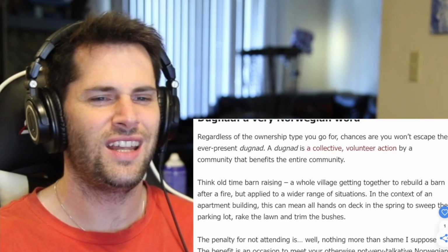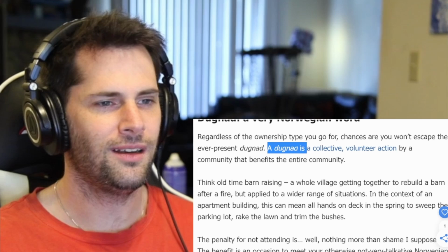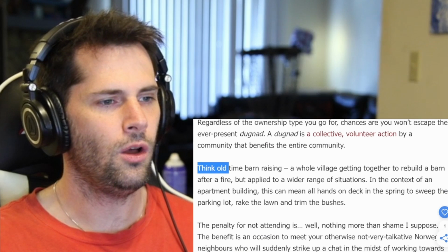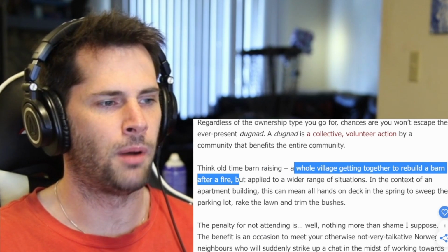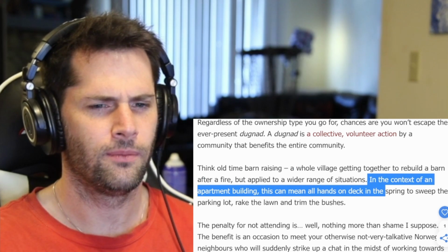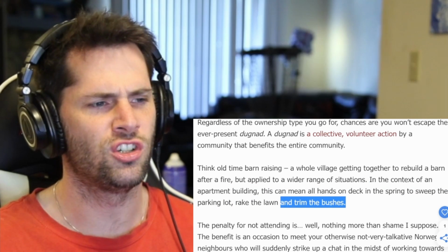Dugnad, a very Norwegian word. Regardless of ownership, chances are you won't escape the ever-present dugnad. The dugnad is a collective volunteer action by a community that benefits the entire community. Think old-time barn raising. The whole village gets together to rebuild a barn after a fire. In the context of an apartment building, this can mean all hands on deck to sweep the parking lot, rake the lawn, trim the bushes.